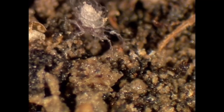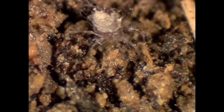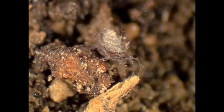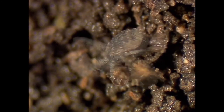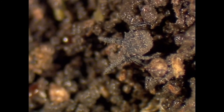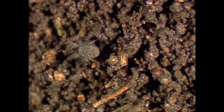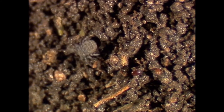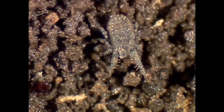This looks like a bag lady to Dr. Pat. Those are old egg cases on her back. Here's a mite, camouflaged again. And it's a predator mite, which means it's eating something. And in a moment, she will zoom down with a microscope and you can see the antenna of a Collembola sticking out of its mouth.